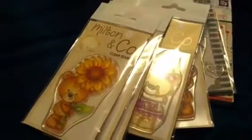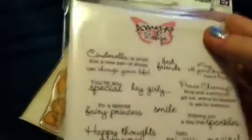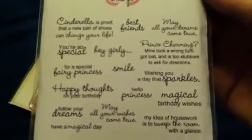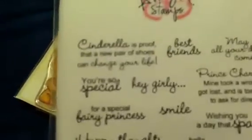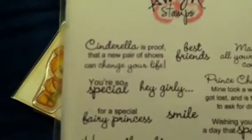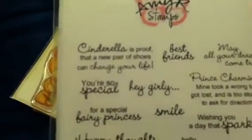I got this cute Amy R set, and I think CC Designs puts that out. It's called Magical Wishes. They're all sentiments, and they're kind of fairy and princessy, and I just think they're cute. This one says, Cinderella is proof that a new pair of shoes can change your life. I thought that was cute.